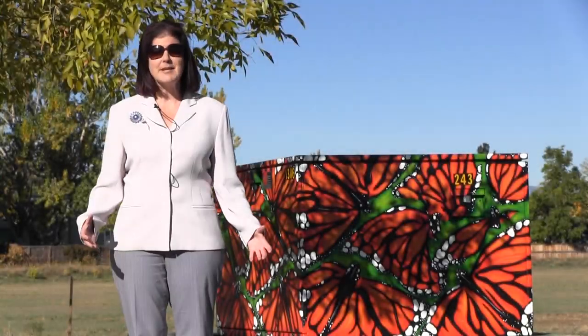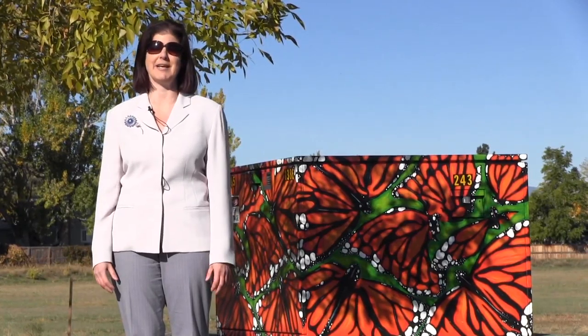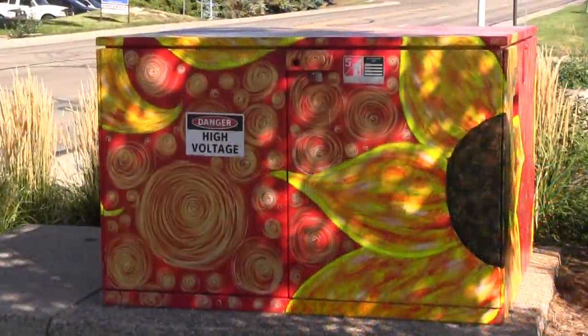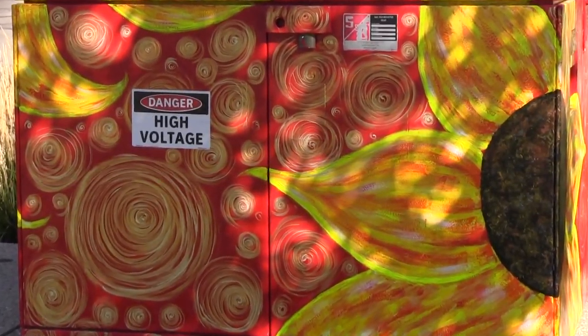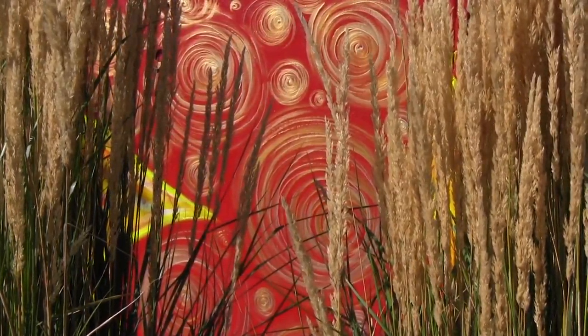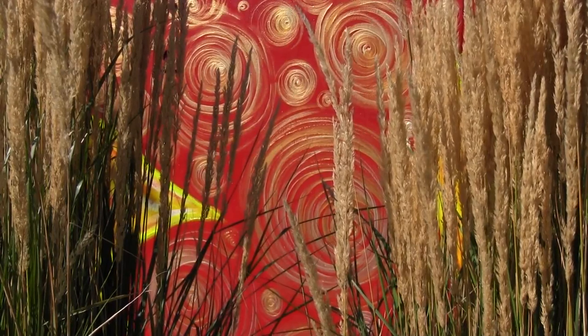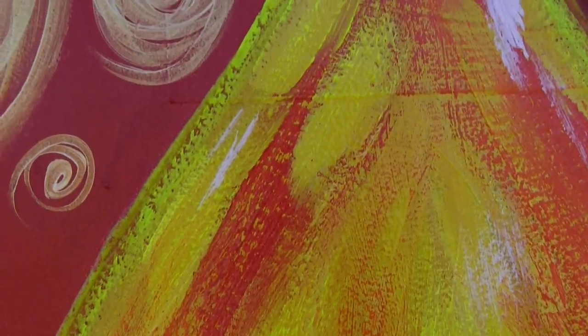I'm Deb Cameron, Customer Services and Marketing Manager at Longmont Power and Communication. When they came to us with the request to paint the boxes, we responded to that request, and that's what the kind of thing a community utility is all about. These boxes are safe, they're grounded, and some of the safety precautions that we tell artists are to not put their brushes or things within doors of the switchgear boxes, not to open up the switchgear boxes, just to paint on them.